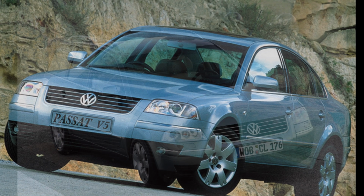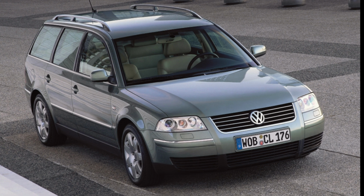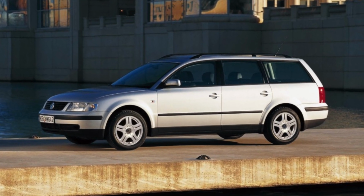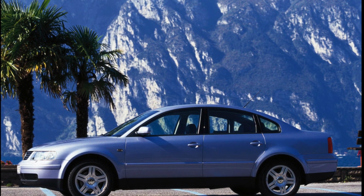The BDH and BDG variants have problems with the injection system, and getting them to a state of tune is not worth the money or effort. Typical faults. In other areas, despite its age, the Passat B5 holds up well.